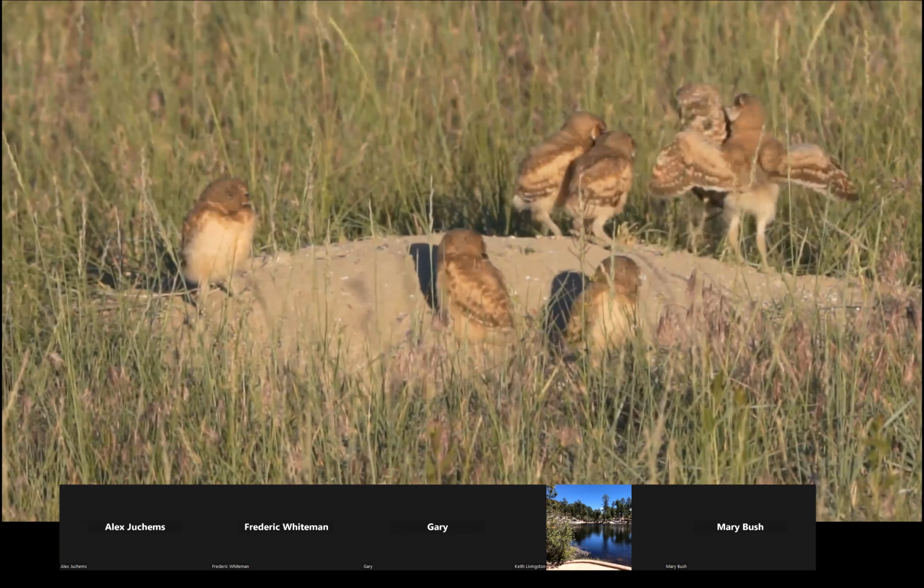The wind was blowing hard, and when they took off, they were just rolling around the nest.